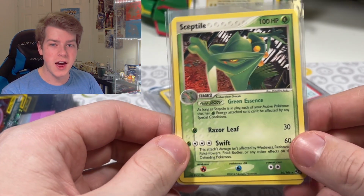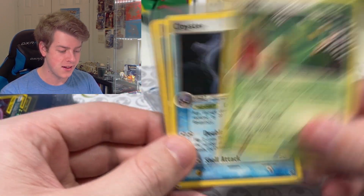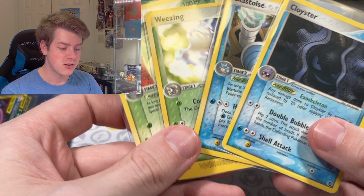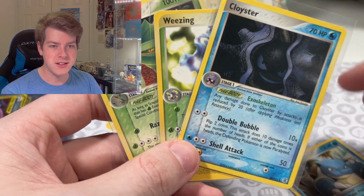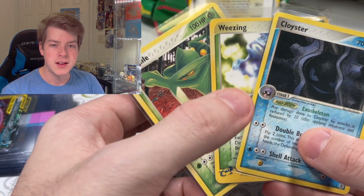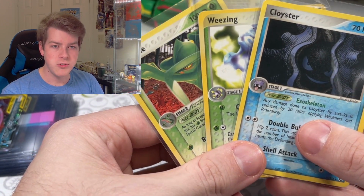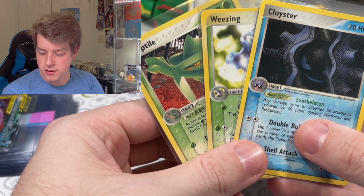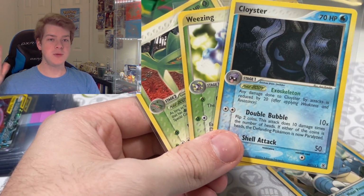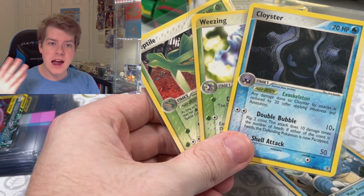Sceptile, $2.30. Still cheaper than your common modern day booster pack. And lastly, Cloyster, $1.66. So, Blastoise being the one exception because it's Blastoise, of course, an Emerald, Ruby Sapphire, Fire Leaf Green card all together equals out to a booster pack. I don't know. You tell me. Would you rather have a Battle Styles pack or would you rather have these 3 cards? That's kind of what I'm trying to say here.